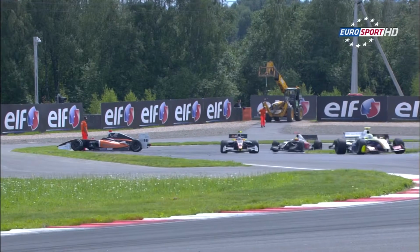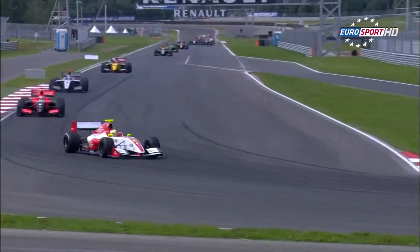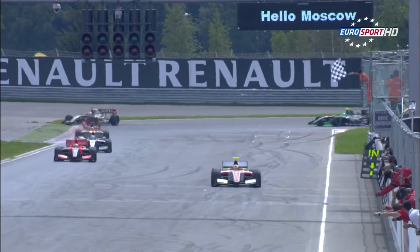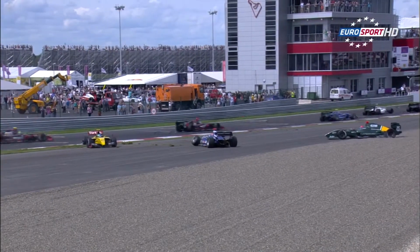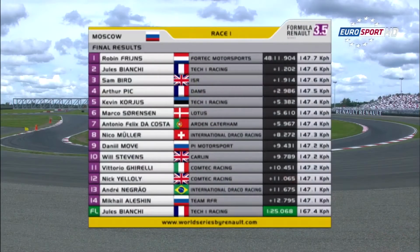Clattering action further back. Anton Noblitsky taking out 3 other cars as he brought out the safety car. And when they were released, Robin Freins taking the checker from Jules Bianchi and Sam Bird. Watch in the background, little misjudgment there by Lucas Foresti, taking out Alexander Rossi and Kevin Magnussen. Freins, the first 3.5 Series winner in Moscow, ahead of Jules Bianchi and Sam Bird.